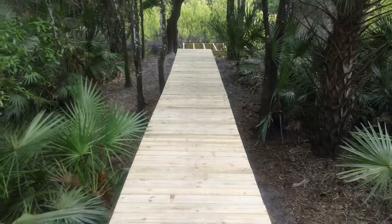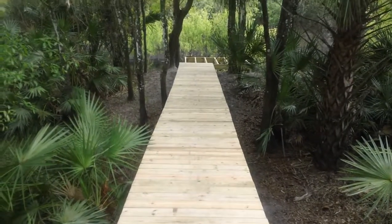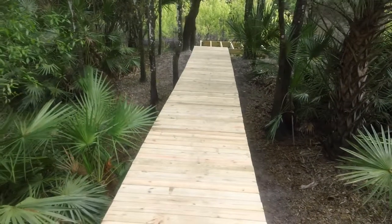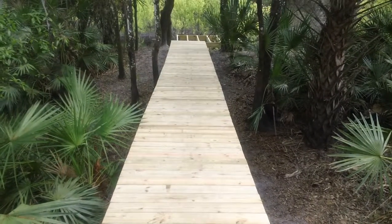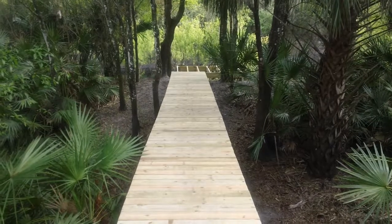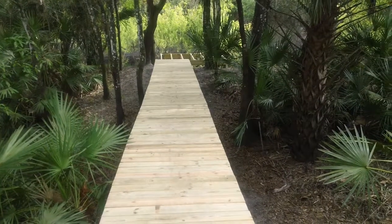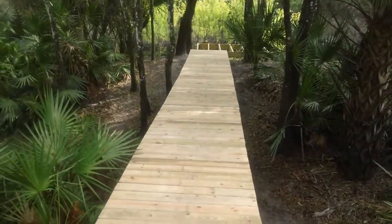Well, folks, here we are at the final leg of the pathway walkway to Charlie Creek. All of the deck boards are in. They look really pretty good, and the platform has been installed. All we're waiting for is the decking material, and I'll take you on a walk down the really nice path. This pathway is solid as a rock, let me tell you.